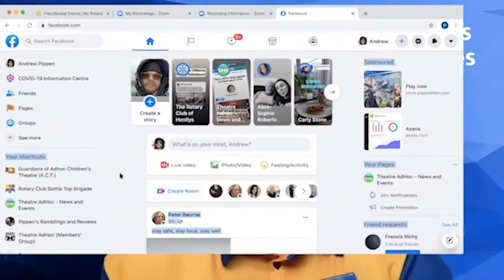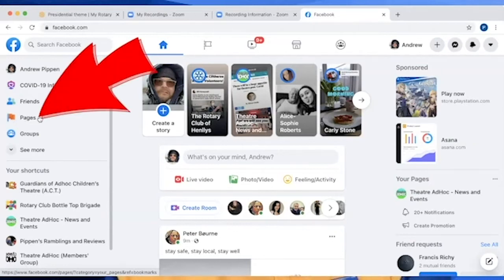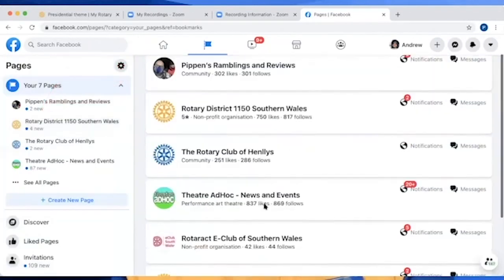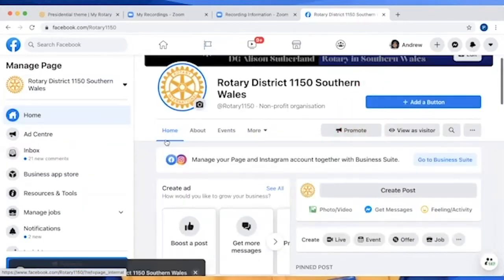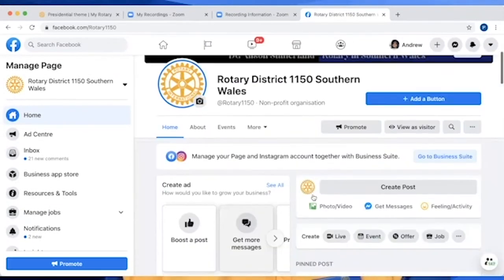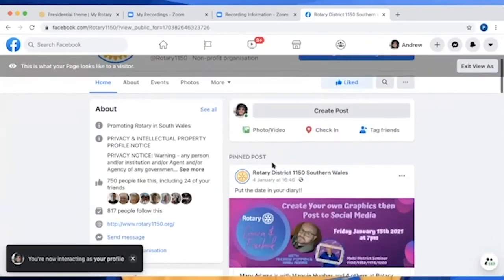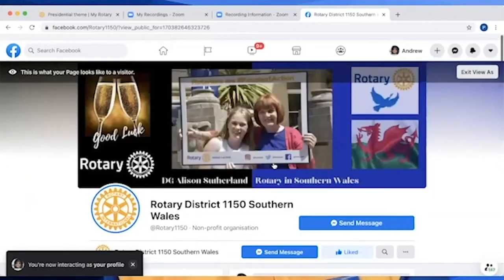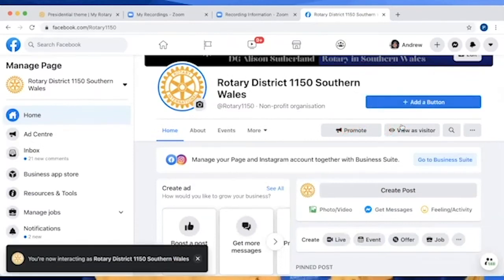I'm going to show you how to post and schedule a post on Facebook using the browser. As you can see, this is my homepage. I'm going to go to my pages, and that's going to show the pages that I am in charge of. I'm going to go to Rotary District 1150 because we are going to use that one today for this demonstration. This is what our Facebook page looks like. If I click View as a Visitor, it will show me what it looks like to Joe Public, who is not an administrator on the Facebook page. You can exit up at the top.